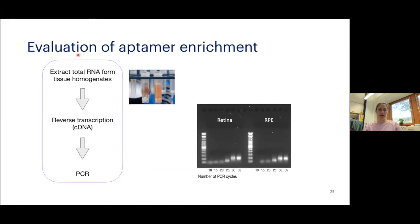Here is a little bit more detail on how we are evaluating how the aptamer is enriched. Once we have extracted the total RNA from tissue homogenates and made the cDNA, we can run a PCR with primers which are specific for aptamers. Independent of the sequence of the aptamer, all can be detected by the same primers, because the aptamer sequence has 2 constant regions at both ends. You can see, for example, in the case of retina and retinal pigment epithelium, that in the beginning we don't see the aptamers, but after about 25 to 30 cycles, we can start to see some aptamers. And we hope that by increasing the selection round, the number of cycles required to find the aptamers will decrease, because we will have more aptamers in these tissues.